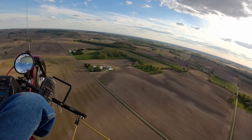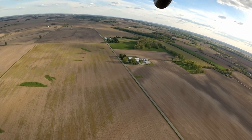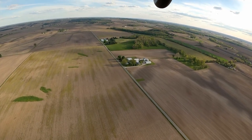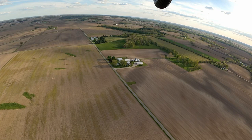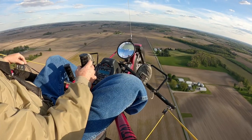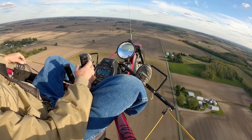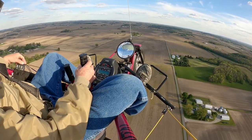Columbus Municipal Airport, automated weather observation 2205 Zulu weather, wind calm, visibility 10, clear below 12,000, temperature 20 Celsius, dew point minus 1, altimeter 3025.